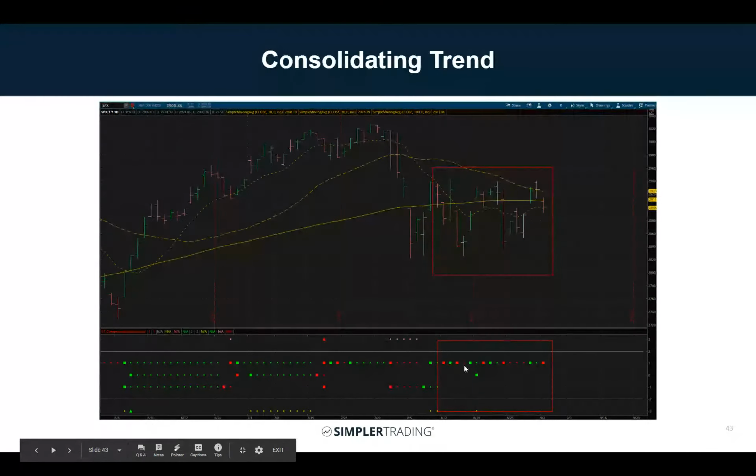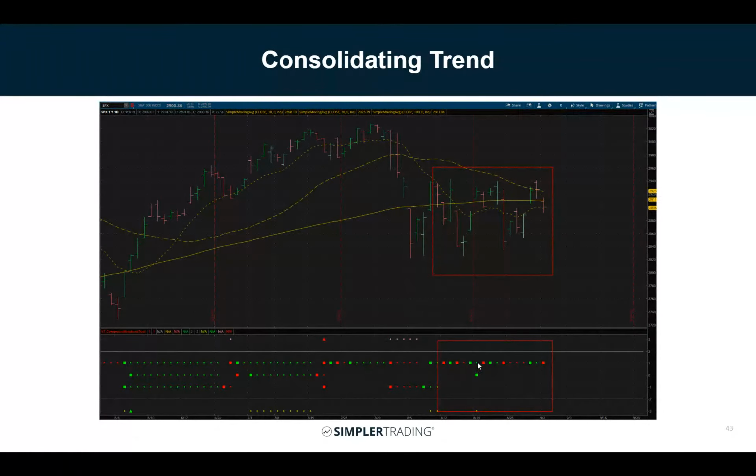Whenever you see the signal print back to back and red and green boxes, even if it's 2 signals, if it immediately gets canceled out the next day, like we did here, right, and you see them continue to print back to back, this is a sign of consolidation. So when you see consolidation occurring, you want to look at a different strategy, right? You want to consider non-directional strategies like butterflies, iron condors, to take advantage of that market.